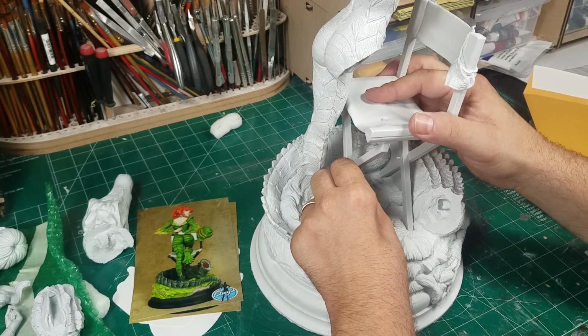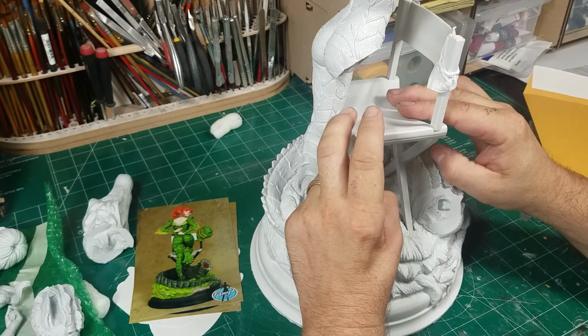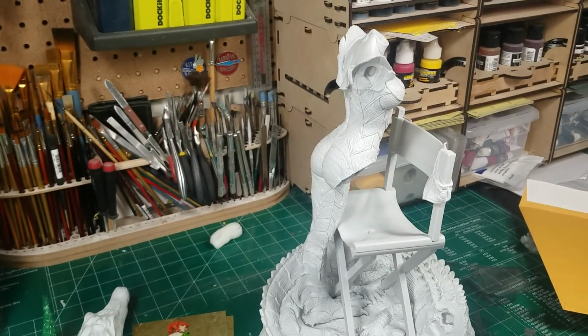So Mr. Camp did the paint up of this piece this year. I just assumed that Jim Capone did it, but Mr. Camp did it this year, and he did an outstanding job on it.